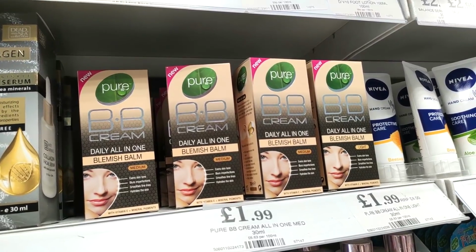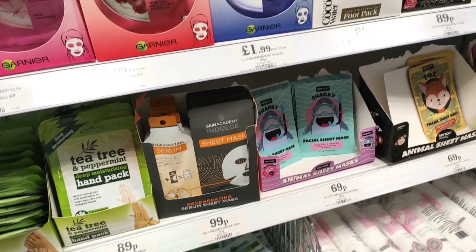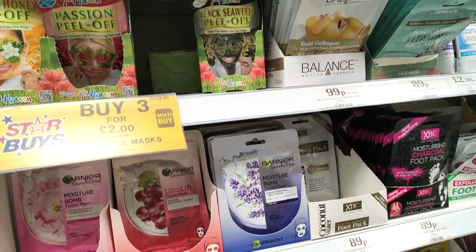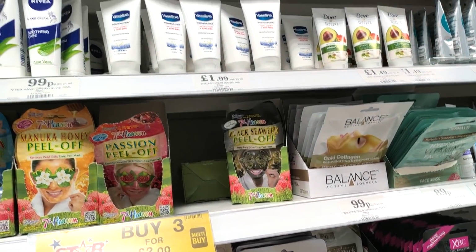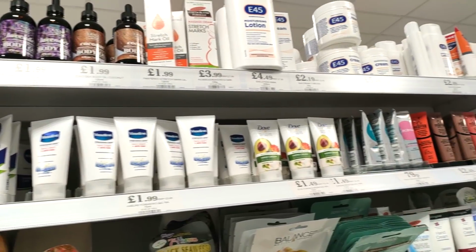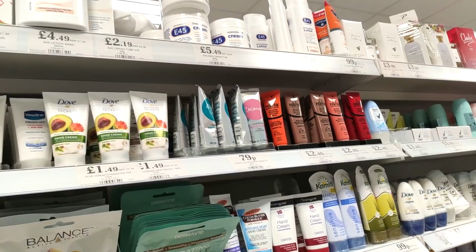And now I've seen Mrs Dudley rave about this BB cream, and it's only £1.99. Have you guys tried it? The only thing that puts me off is the lack of colour, so they only have light, medium, dark. I suppose you could definitely mix and match, but sometimes it's a little bit too much effort, isn't it, in the morning, particularly if you're going to just like a light skincare and a BB cream.